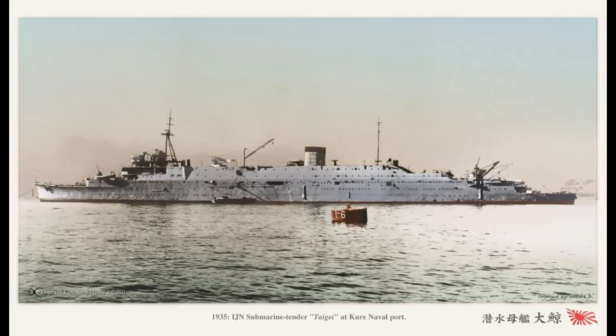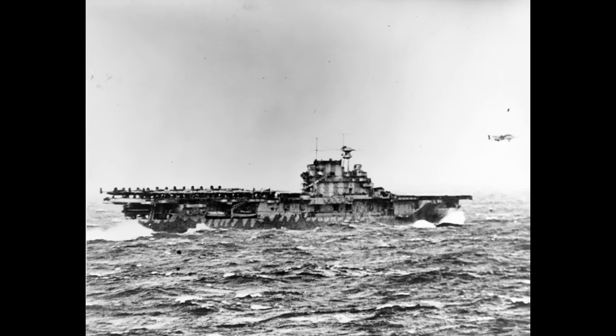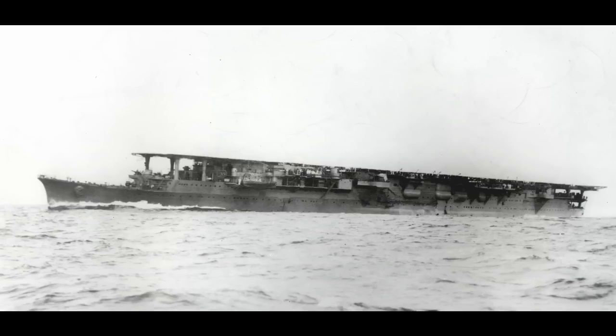Because of this, the ship was in dock undergoing her conversion on April 18, 1942, where the ship was bombed during the Doolittle raid, taking one regular bomb hit. This was light damage, but it also makes her the only notable warship hit by the B-25s. The damage didn't really slow her conversion, however. Taigei would recommission into the Japanese Navy on November 30th, 1942. This is also where her name changed from Taigei to Ryuho.